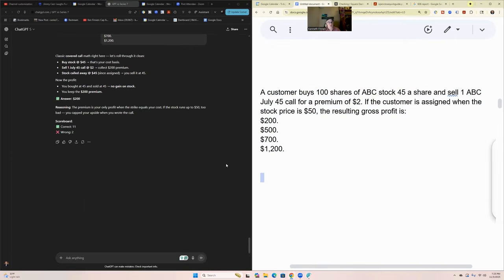Buy at 45, that's your cost basis. Sell the 45 call for 2, collect the premium. Stock called away at 45, since it's assigned, you sell it at 45. So you bought it at 45, sold it at 45, no gain on the stock, right? Plus you get the $200 premium. The answer is $200. The premium is your only profit when the strike equals your cost.